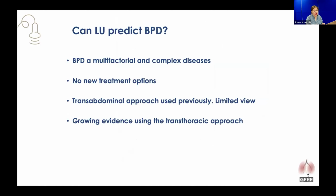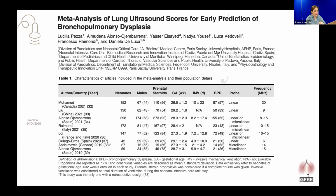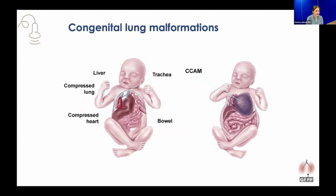What about BPD? Can we use lung ultrasound to predict BPD? Well, it's a very complex disease, and I'm not really sure we actually know what BPD is. But there is growing evidence that using the same scores or more extended scores, you're able to very early on identify which babies will go on to have the official diagnosis of BPD and which ones will not. And it's as early as 1 week of life. And this is the latest meta-analysis showing with all the pooled studies, either using a more extended view or not, starting 1 week of life, the babies have a different trajectory, whether it be the simple or the more extended scan.